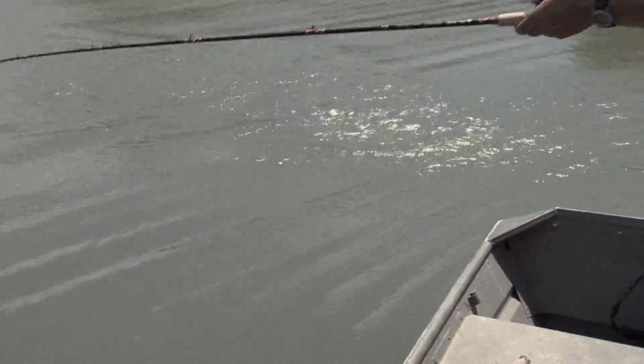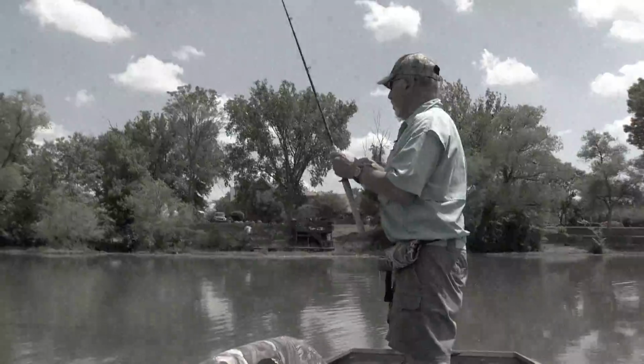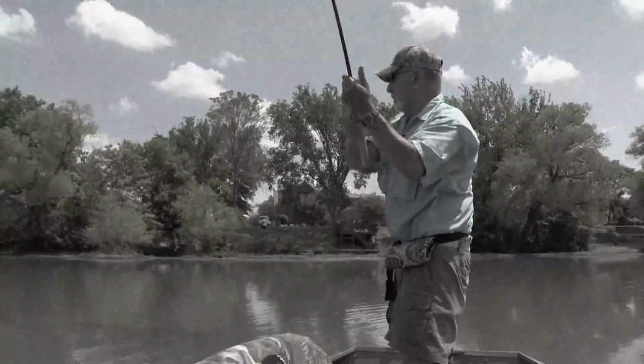Right on that isolated cover. There's a fish. Right at the end of the log. Just exactly where she was supposed to be.